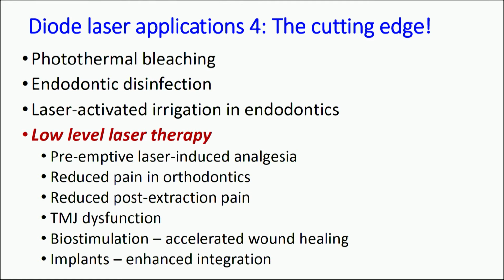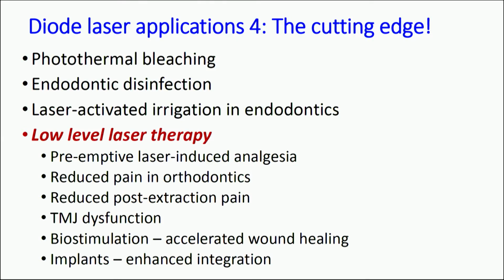The idea of photothermal disinfection is actually linked to the way that sometimes lasers can enhance bleaching. It's by controlling the amount of heat, which then drives a few other reactions. So it sits in what I'd call the emerging or cutting edge types of applications of the diode laser. And then we get to the things which are, I guess, some of the special things that really only lasers can do very well.